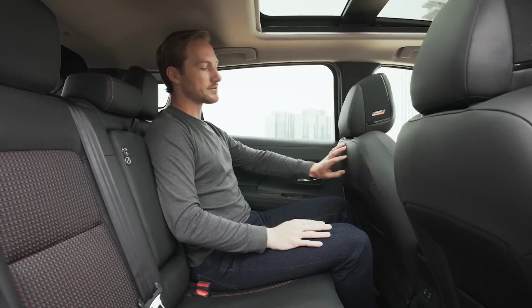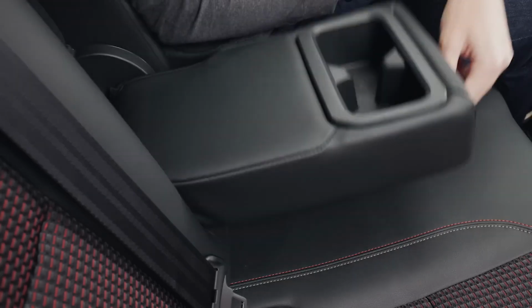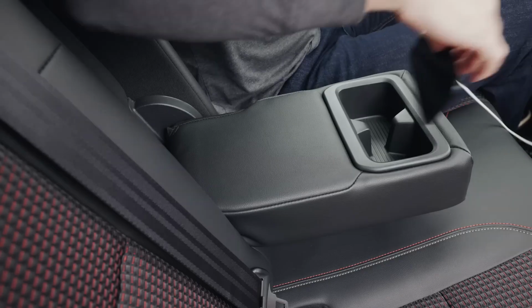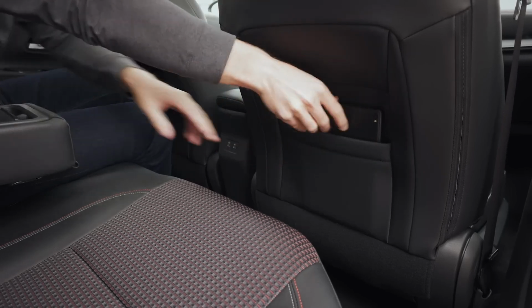Rear passengers can get spoiled too. The front seat backs are notched out, so you get a little extra knee room. The center armrest is for comfort. It also makes a great charge station too. Rear passengers can plug in or put it in the seat back pocket.